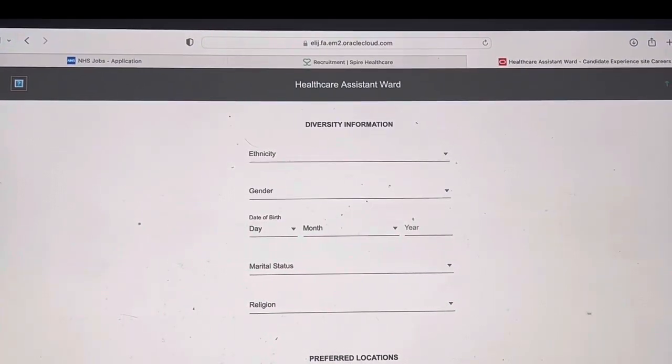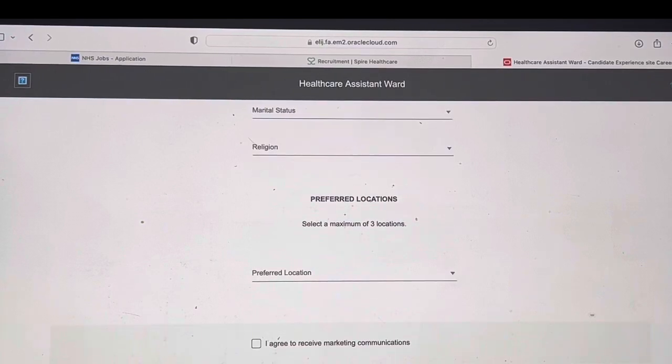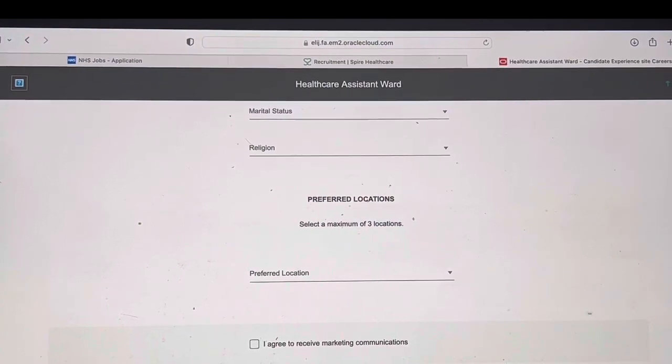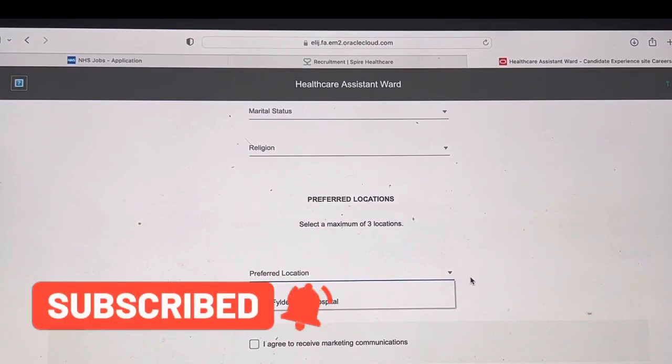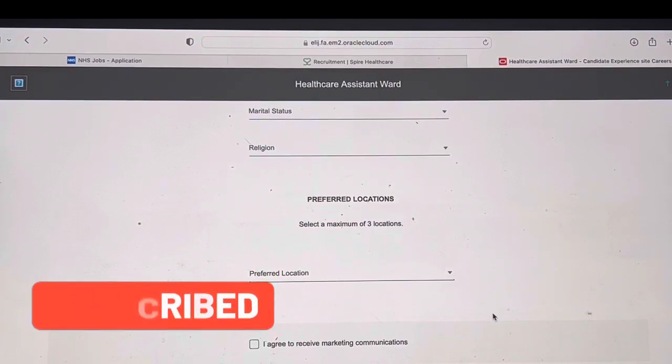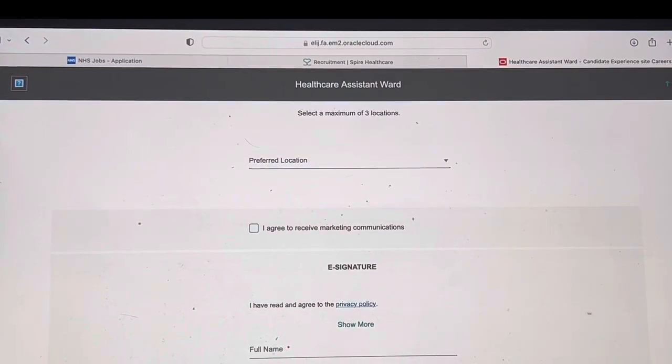Right? For diversity information, I think for statistic purposes, your ethnicity, your gender, date of birth, marital status, religion, and so forth. And then comes the preferred locations. Where would you prefer to be placed? Something which, if I were to advise you, I would say at this point, really, it's not the time to be too fussy about where you are placed. You can always get an internal transfer or switch jobs once you're in the country. So at this point, if it were me applying, I wouldn't be ticking that box for anything.